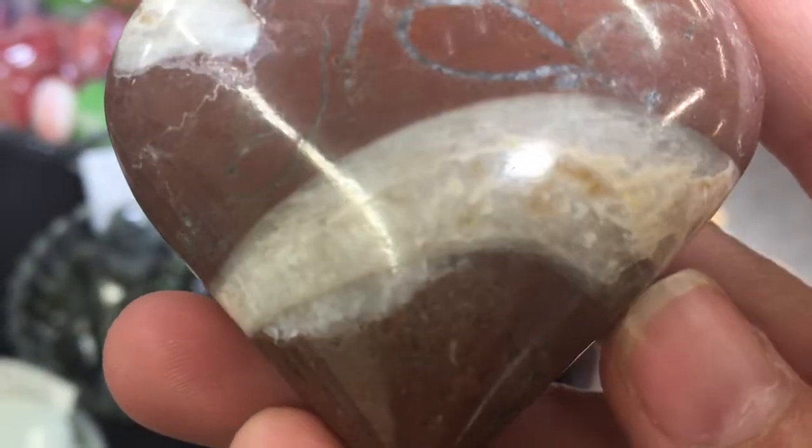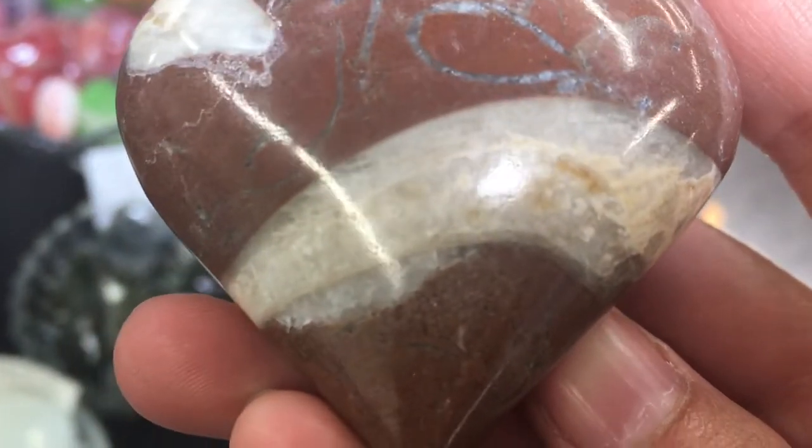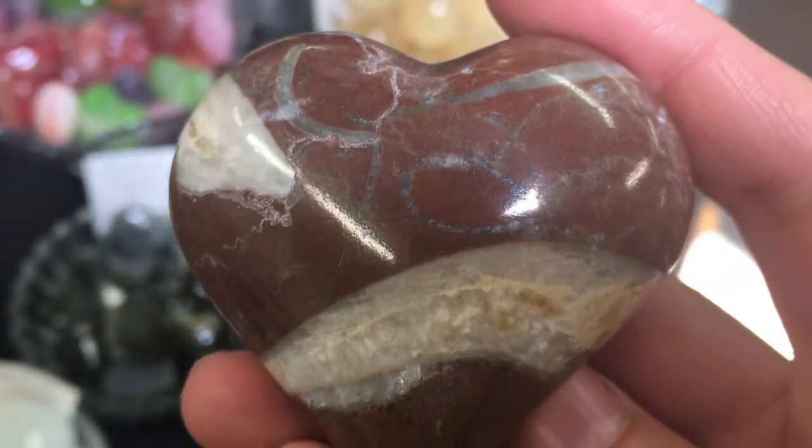This is orthoceras. This is red orthoceras. Now this is out of Morocco. What orthoceras is, I believe, is a seagoing fossil. So all the white in here are little fossils of creatures that were in the ocean in Morocco. Well, it ended up in the ground because that's sediment. The fossils got grounded. Anyway, that's out of Morocco.